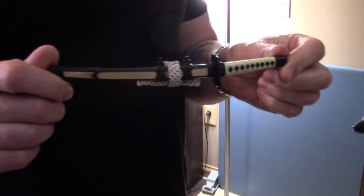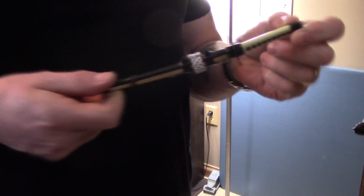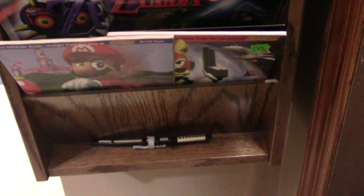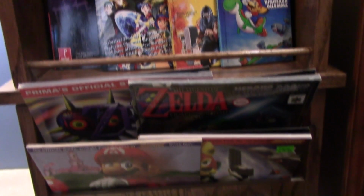This is a pretty cool little trinket here. This was a promotional thing given away by Sony and Squaresoft for Bushido Blade. It's actually a letter opener. I don't have the stand for it. I did get it back in the day when I worked at a store in Ohio, but it was awesome. It's still amazing that I still have it after all the years of moving around and things like that. And some Zelda strategy guides and different things like that.